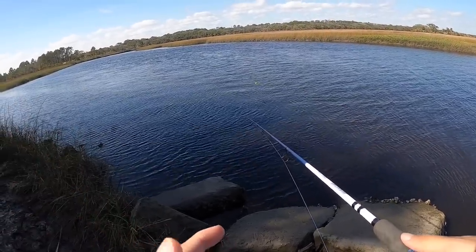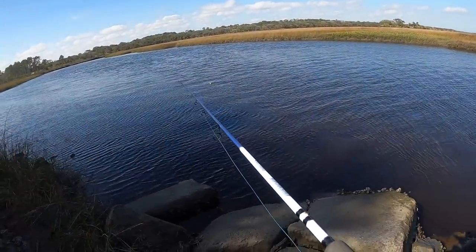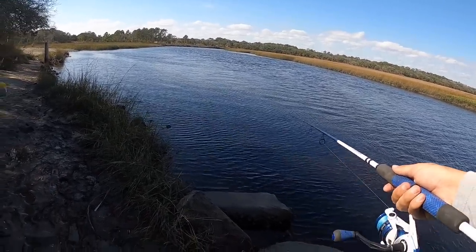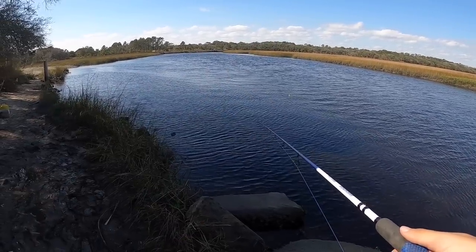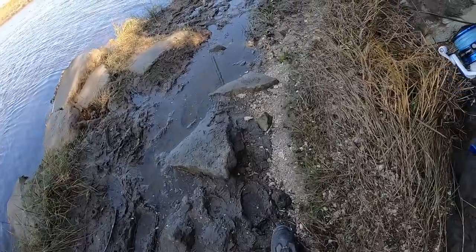I'm talking black drum, possibly sheep's head, maybe if we get close enough to some structure. A lot of maybe smaller species that are tasty, like little perch. You never know. I mean, somewhere like this, sharks, really anything. So we'll see. All right, we went back and swapped shoes.